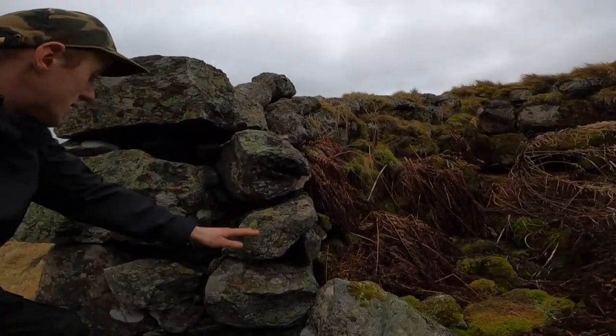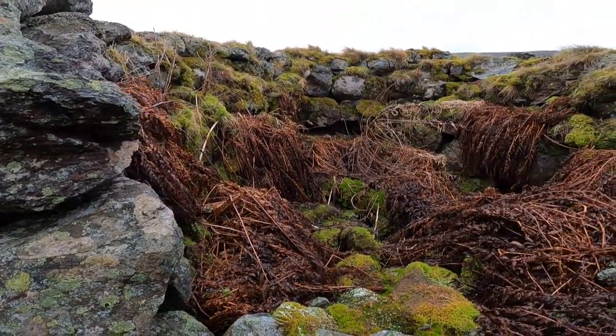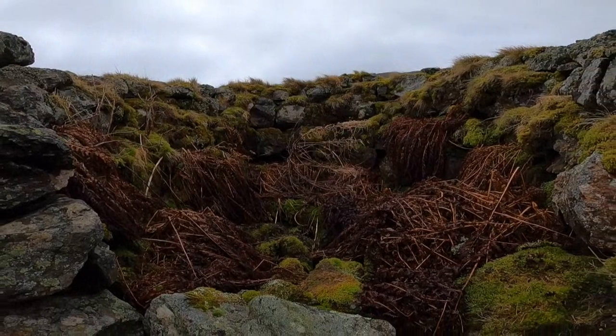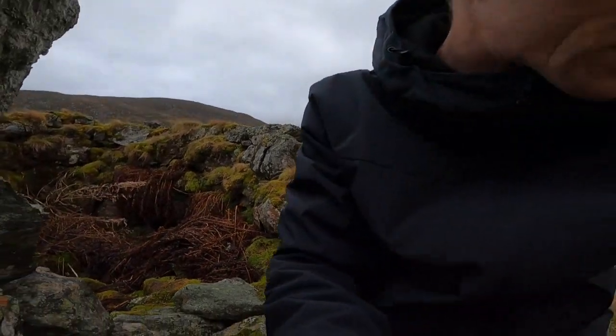But yeah, look at the way this is constructed. Probably most likely always dry stone construction, but this is obviously a ferocious furnace of its era. So you have to imagine the heat that these stones have put up with over the years. And we have documented quite a lot of these lime kilns over the years as well on the channel.